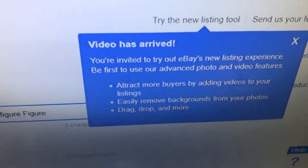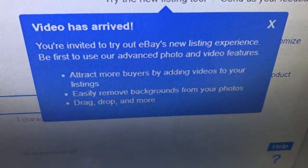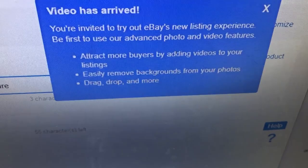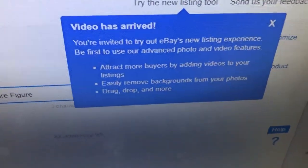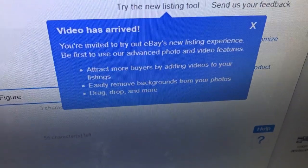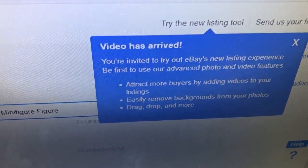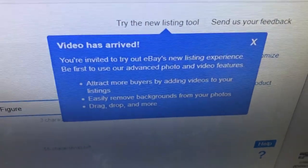Just got this. You're invited to try out eBay's new listing experience. Be the first to use our advanced photo and video features. Track more buyers by adding videos to your listings. No time for that right now, but sounds great. Sounds really good. Not for stuff I do, but if it's something expensive, I should try it with this Space Police set. Ooh, I'm gonna try it out.